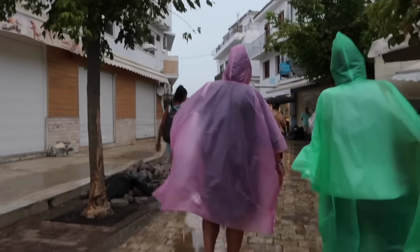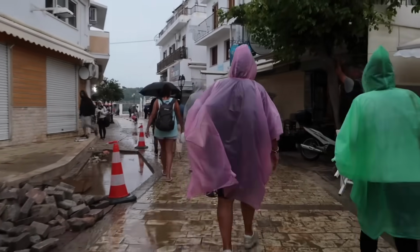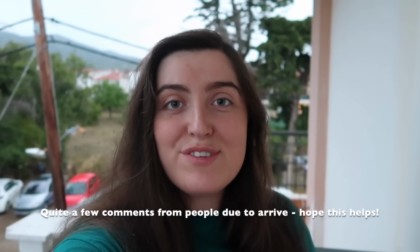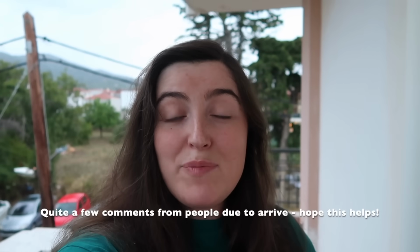On our way back now, the rain has started again, so fingers crossed for tonight. Back in the hotel, and extra good news, the water's come back on the taps, so fingers crossed we can all grab a shower. So a final spot of advice from us, if you are due to fly out to Skiathos, and you want to help the people on the island, I'd really recommend that you ring up the hotel that you're due to be staying with just to see what the conditions are like.